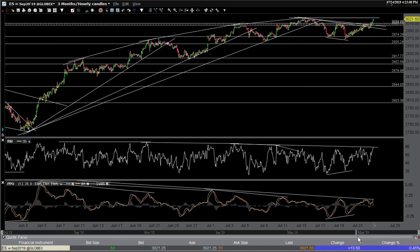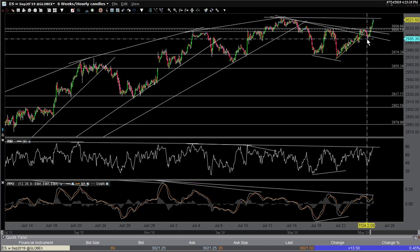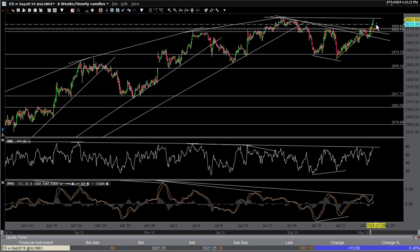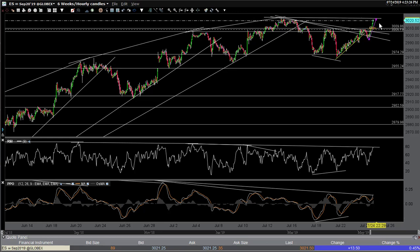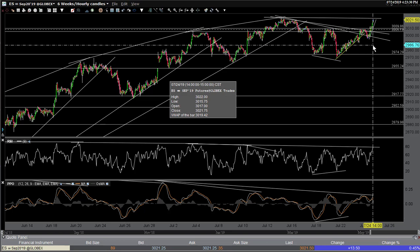This is ES. Let's zoom it in a little tighter. You can see an almost equal high. Again, any marginal new high, even if you have an equal high and the indicators are making a lower high, that's divergence. But again, we'll see what happens tomorrow. Here's a minor uptrend line. I'm just trying to see if we'll have any, well, we won't know till overnight. So I'll watch the futures overnight.